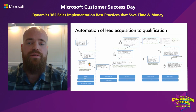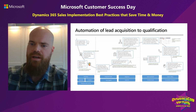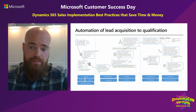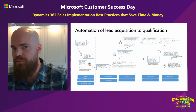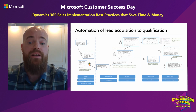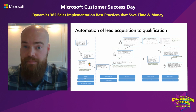Now, based on the characteristics of the lead, a sequence is automatically connected to it. A sequence is an engagement model or a sales cadence defined by the organization and can be different based on the type of lead, the industry, the product interest, or the customer segment. This will help your sellers understand the next best action, forget about forgetting, and also help managers understand better how the organization is progressing with its pipeline.